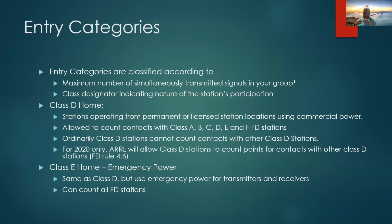A 1 Delta station, for example, is a station operating from a permanent or licensed station using commercial power. So if you have your home station or your vacation home station set up, all ready to go, and you fire it up using the commercial power, you would be a Delta station. And this year, Delta stations can make contacts with and score points from any of the other categories of stations that may be operating, A, B, C, D, E, and F Field Day stations. Normally that's not allowed, but this year, because there are so many groups that are operating without getting together, they've made that change in the rules for this year only. So that's 1 Delta. 1 Delta means you plug your radio into the outlet on the wall, and that's how you power your station.